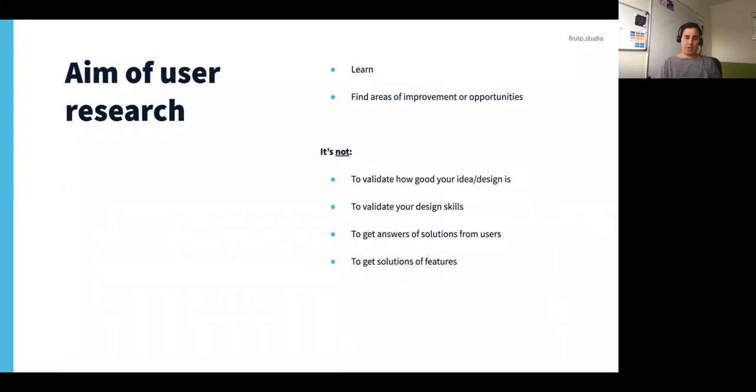So the aim of user research is to learn and to find the areas of improvement or opportunities, and to learn the needs of your users, right? Now, I see several problems when people are starting out with user research, when they try to validate how good their idea or design is. It's not for that. You're there to learn and not to validate how good your design skills are, or get answers of solutions or features from users. This is not what user research is for. We are there to learn.